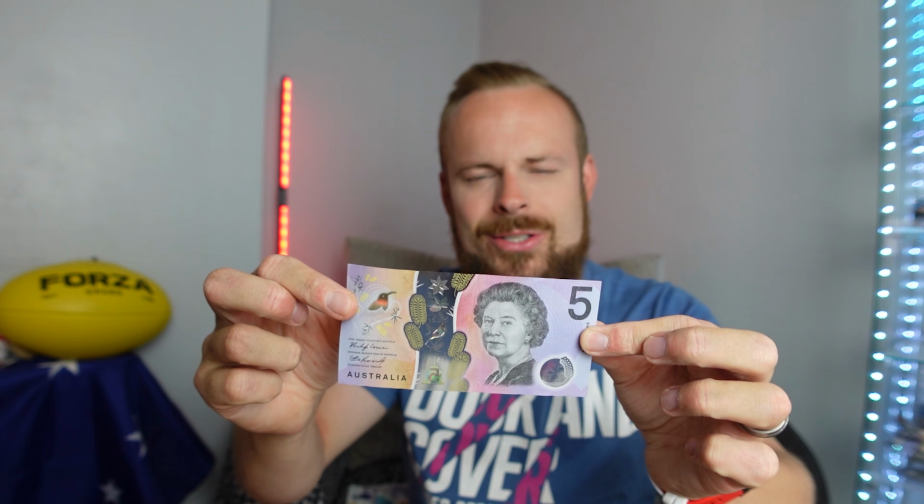Honestly, I took an interest in the Australian notes because I found out that they were the first ever polymer notes in the world. And then we looked at how they're made, and then I looked at the designs. Now, for each design, I'm going to have 5 separate videos, if not more, because on each of the notes there are different historical characters, people on them that have made Australia what Australia is.